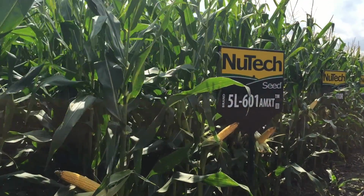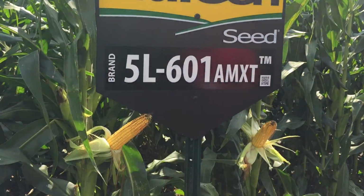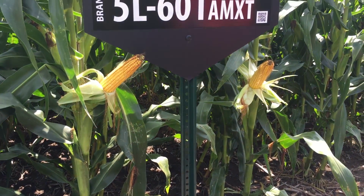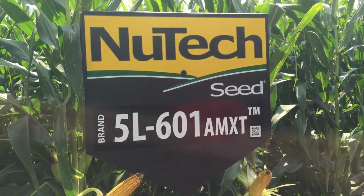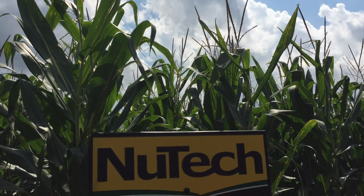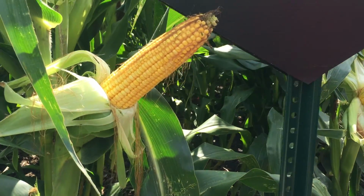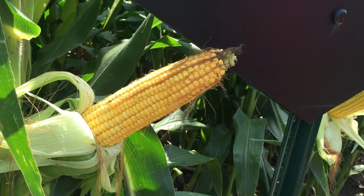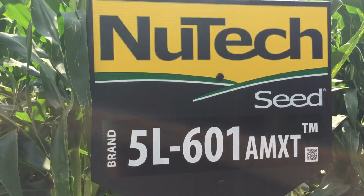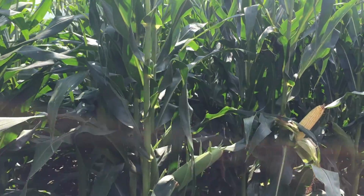Next one is 601. This is a brand new number for us this year. It was an experimental number last year. Did very well in some of our side-by-side plots. It's a little shorter plant, a lot cleaner, stands very, very well. Average on this one was 205, but I think this has got one of those ears where kernel depth will make up for it. A very nice looking ear, very consistent throughout the plot.